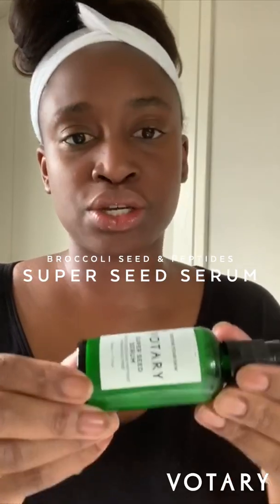So the next thing I'm going to use is the Super Seed Serum. I'm going to take 2 pumps of it, and just rub it and pat it in, and it smells so fresh. It's actually so light as well. And over my eyelids, take it down my neck.